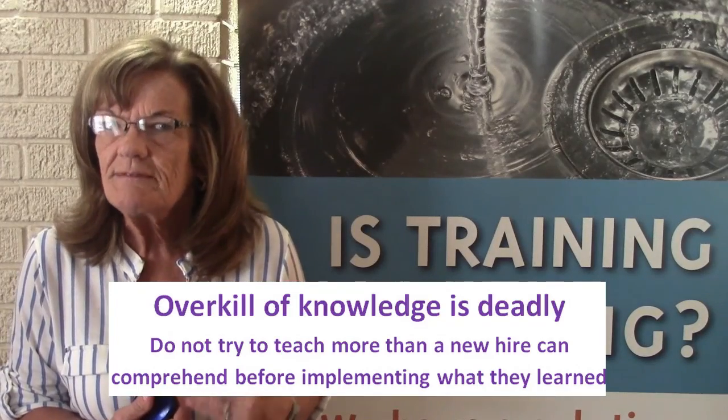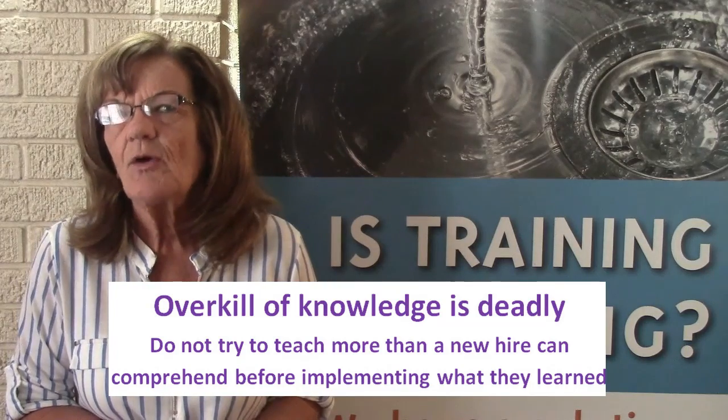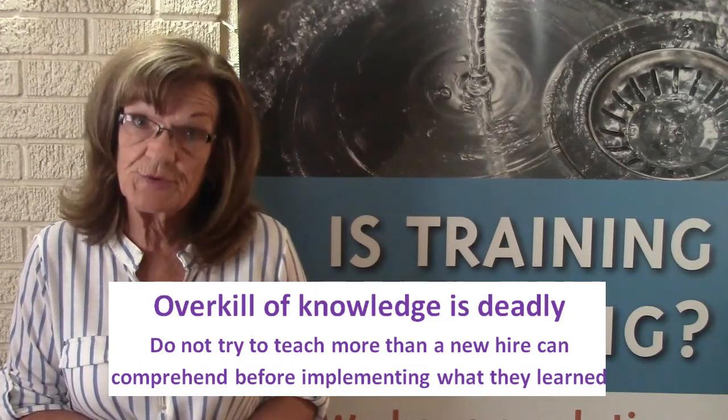Anything you read about training states overkill of knowledge is indeed deadly. I have talked to many core video users over the years who have been showing 5 modules to a cleaner, all 5, before they start cleaning. When I ask them why, their response is, I know it's not the best way, but I have them in the office already and I don't want to waste time and scheduling to bring them back in 2 more times. That is a challenge, and I get that challenge, and I don't need to explain that challenge to you.